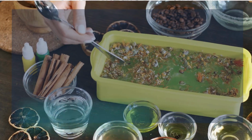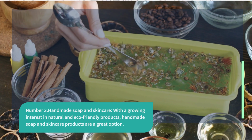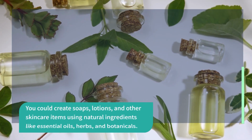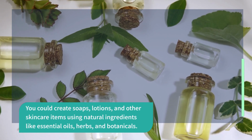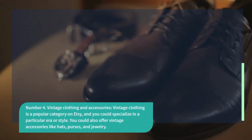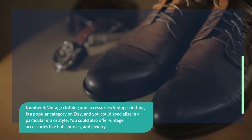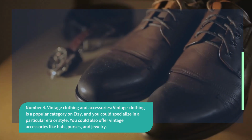Number 3. Handmade soap and skincare. With a growing interest in natural and eco-friendly products, handmade soap and skincare products are a great option. You could create soaps, lotions, and other skincare items using natural ingredients like essential oils, herbs, and botanicals. Number 4. Vintage clothing and accessories. Vintage clothing is a popular category on Etsy, and you could specialize in a particular era or style. You could also offer vintage accessories like hats, purses, and jewelry.